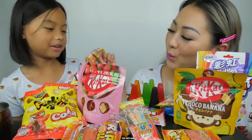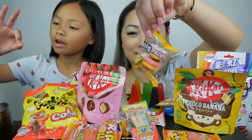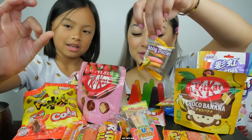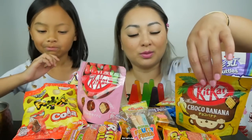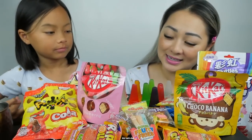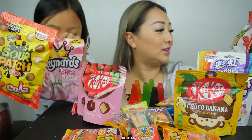Well, these are bigger. These are the SpongeBob ones. Normally, they are tiny, so this is like the jumbo version. So everything here is pretty much from the special candy stores, except for this one. This one we actually found at 7-Eleven.